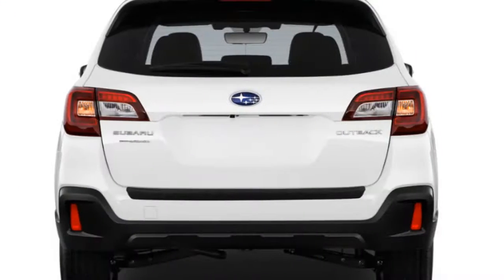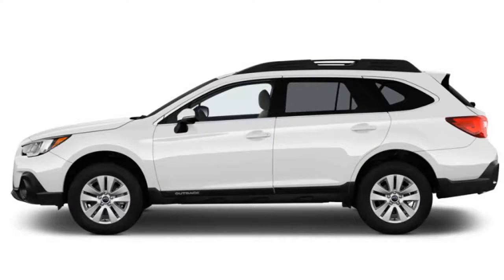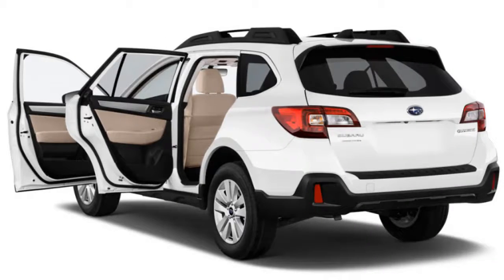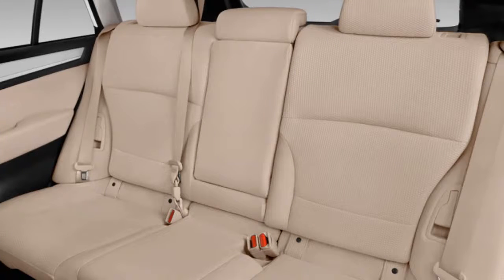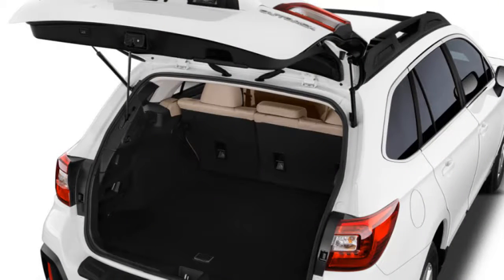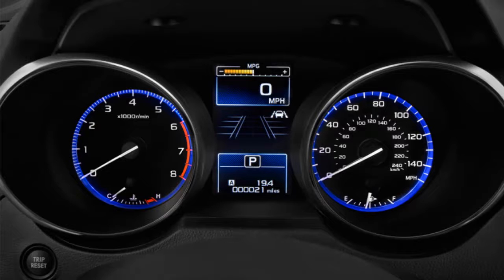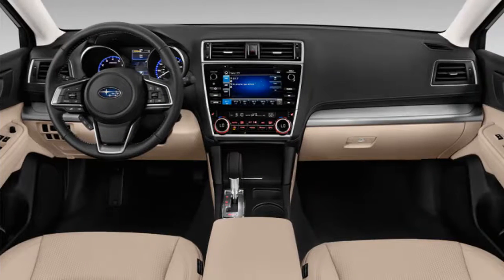Overall, we rate the 2019 Outback at 6.7 out of 10 points for its confident ability to traverse any terrain in comfort. That it's a good value only adds to its appeal. For 2019, Subaru added automatic emergency braking, adaptive cruise control, and active lane control as standard fare on every Outback trim level: base, premium, limited, and touring.